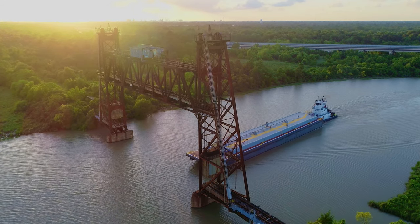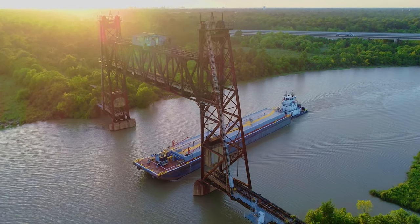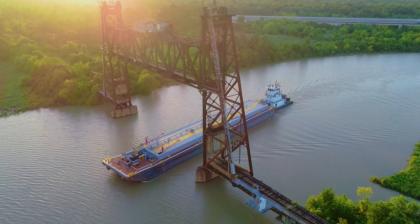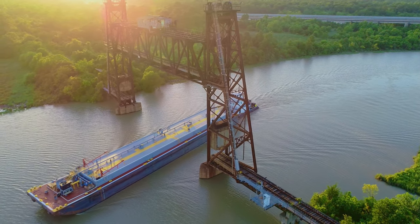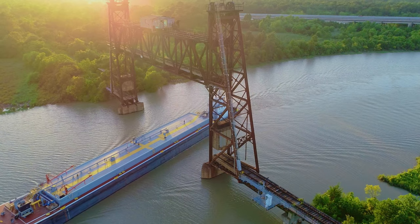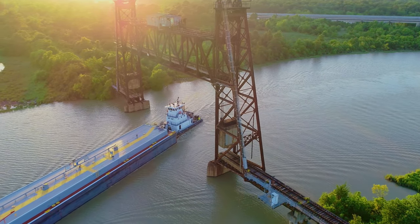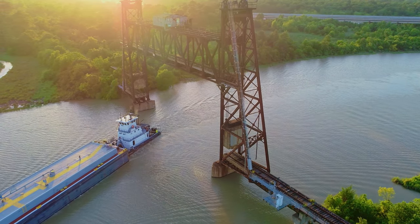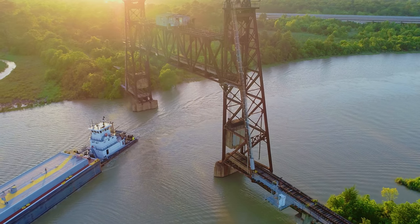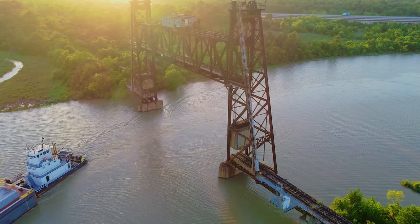This is a fine example of why this specific type of lift bridge was needed. To my knowledge, at 107 years, the Cedar Bayou Vertical Lift Bridge is the oldest and largest metal structure to still be standing in our area.